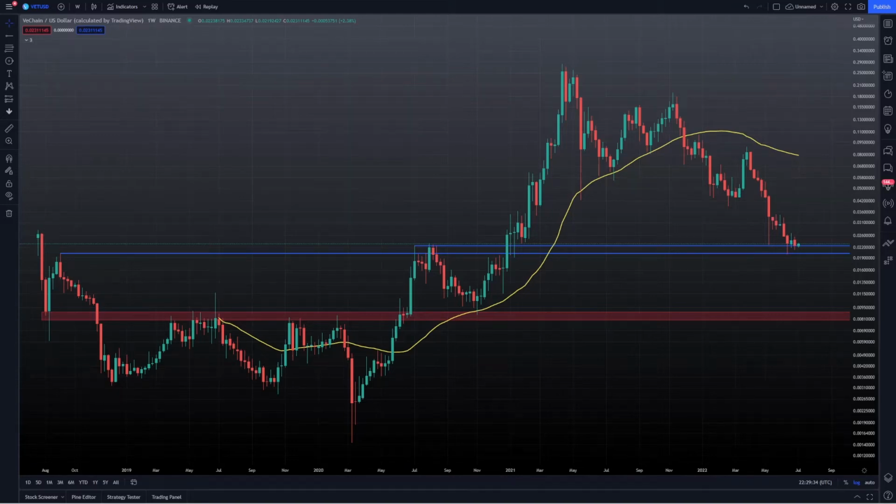Today I'm going to be providing a market analysis for Vechain and going over some very key levels that absolutely need to hold as support.